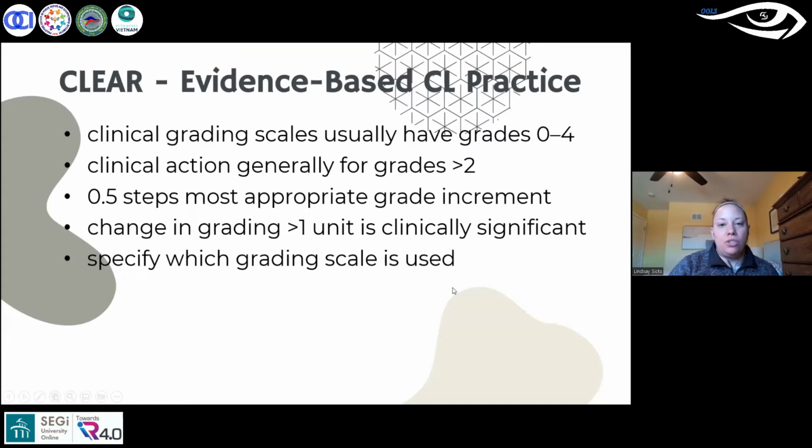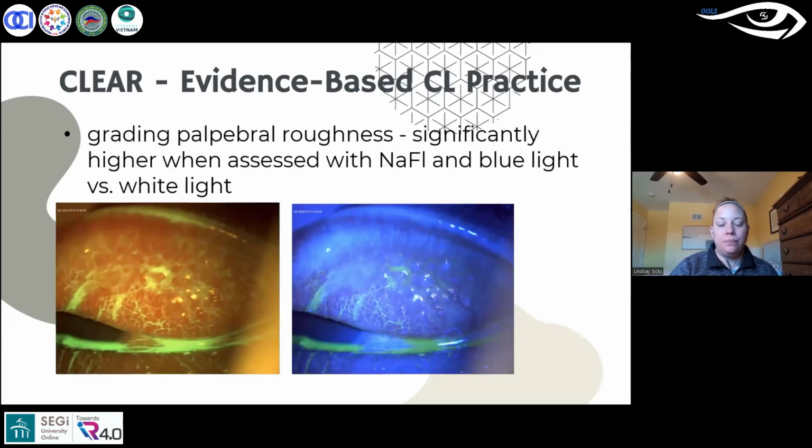And it's important to note which scale you use. Did you use the Efron scale? Did you use the CCLRU scale? Which scale did you use to grade this patient? Or maybe in your practice, you just have one that you use specifically.